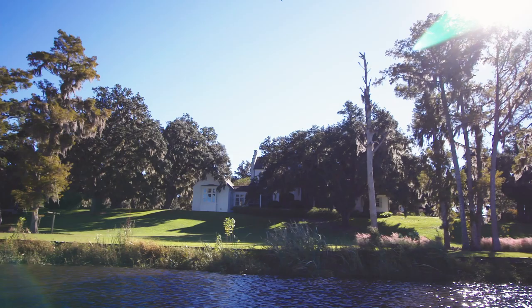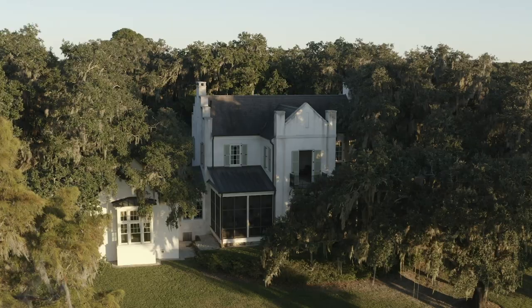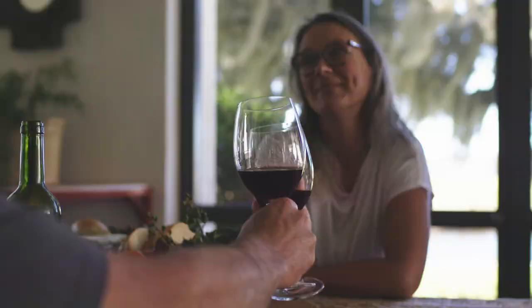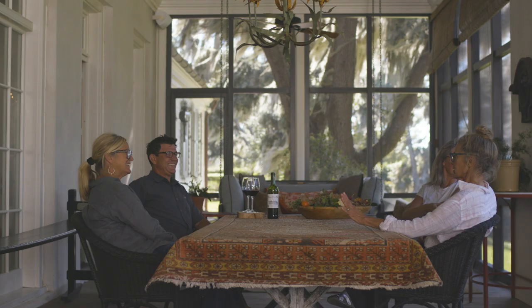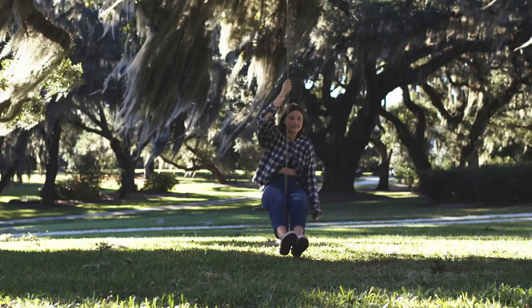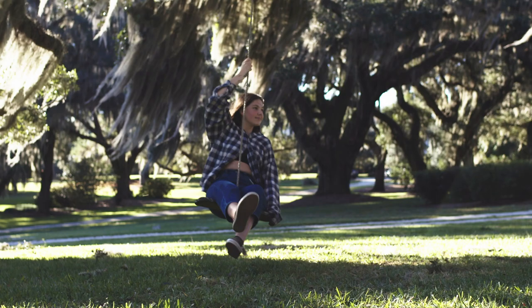It was designed to look like a house that had evolved over years. It was never intended to look like a history house or a reproduction, but a house that would bring back memories and would seem familiar and would kind of pull on your heartstrings.